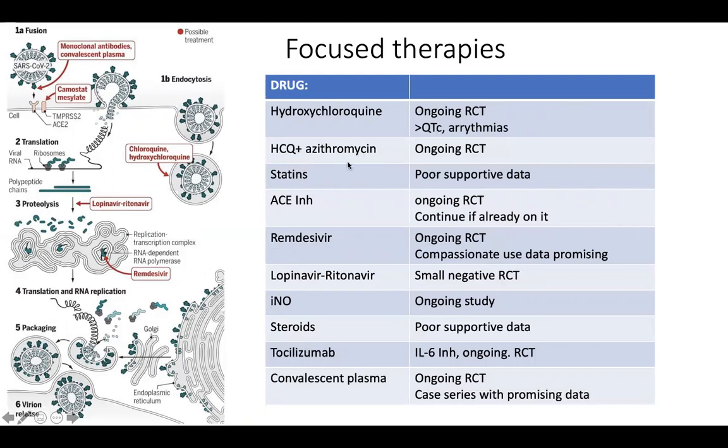Everything else, like hydroxychloroquine plus azithromycin, has been looked at. Statins, there is poor supportive data. We initially put our patients on statins, but we are moving away from that practice now, and we're only using it if they have other cardiac or renal indications for it.